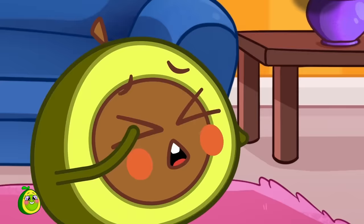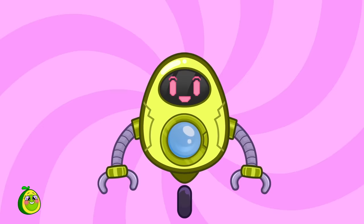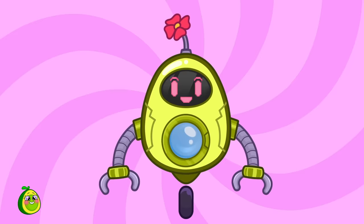Time for a quick memory check. Which part of the robot mummy is missing here? A flower! Great job! Now back to the video.